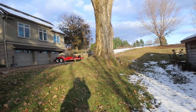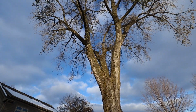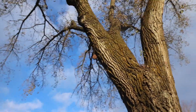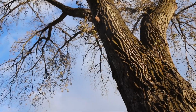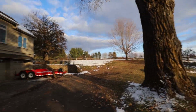We got this big old cottonwood here. This thing is a really, really massive tree, and I love it. One of the things that I noticed when we toured the house was this tree has an old pulley up there. So I guess at some point people were trying to lift things using this tree. So that could be utilized for something in the future, I guess.